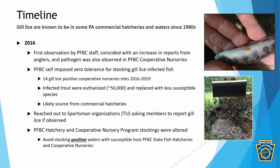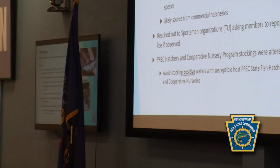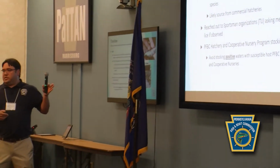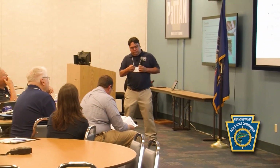So we started altering our stocking practices. If the water is positive for Edwardsi, we don't put brook trout in it anymore. If the water is positive for Californiensis, we don't stock it with rainbow trout. So that's all things that we did in 2016 when it first realized that there was an issue.